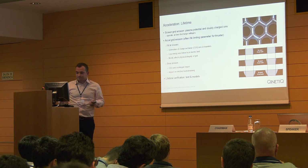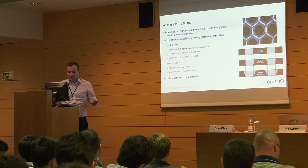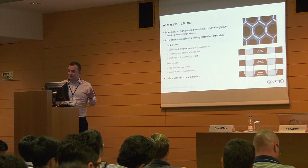As I said, it doesn't mean that we can't use these thrusters. Obviously, we use them for thousands and thousands and thousands of hours. The approach we have to all this is either by test, but also by modeling. Because life tests are so long, what we try to do is endurance tests, which are shorter, and then use those endurance tests to validate our erosion models, and then we can extrapolate to the lifetime of your mission.